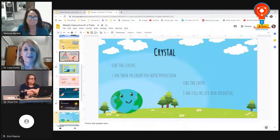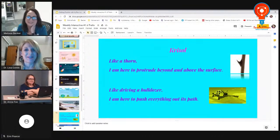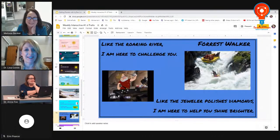So they're going to teach me how to do some of that movement stuff, because I don't know how to do that. I love that. And how they make those backgrounds. I love it. I felt so basic. Look at that one.